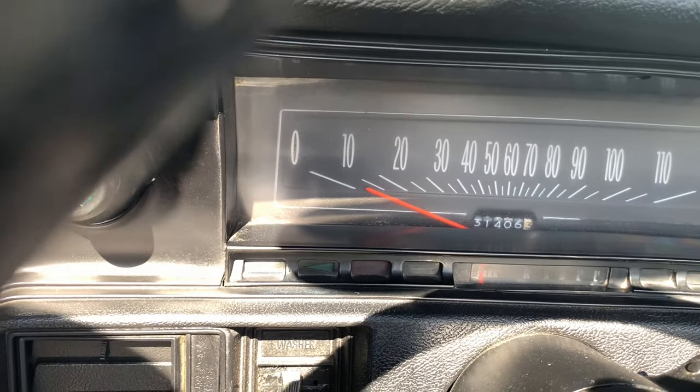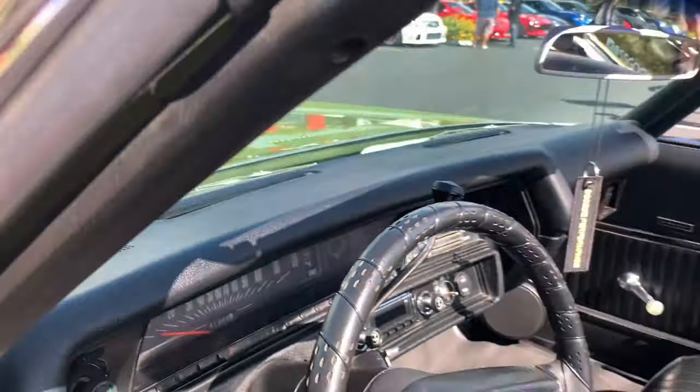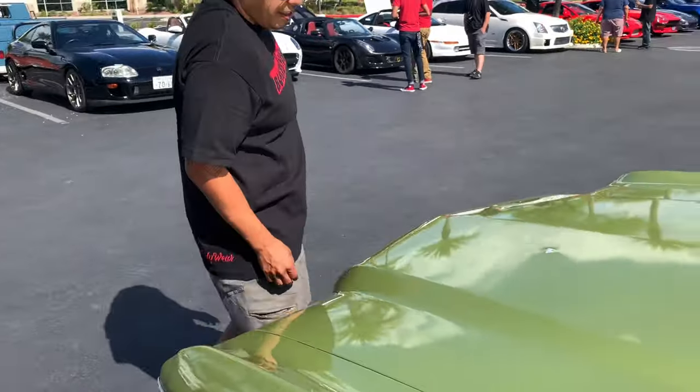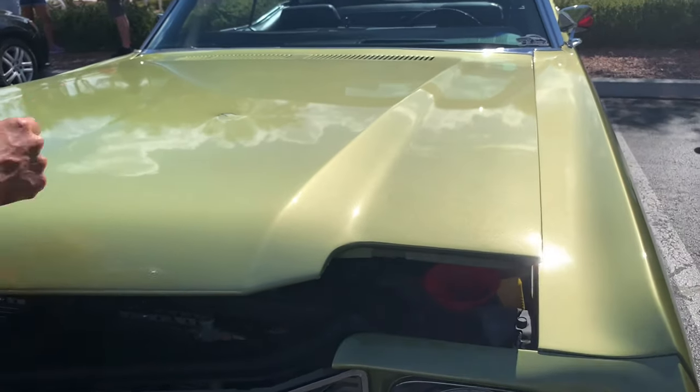I don't know if you guys can see that, but that's 31,406 miles, man, original. Do you mind opening the hood? Can we see what's underneath there? Yeah, I mean, the thing is filthy. Like I said, it's okay. That's how it is, and you'll see the damage that we're talking about here.